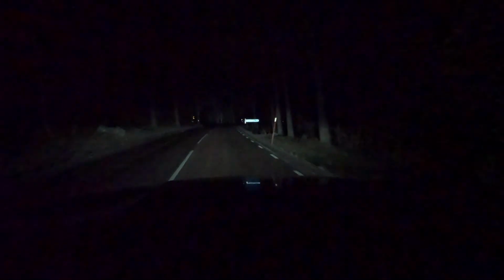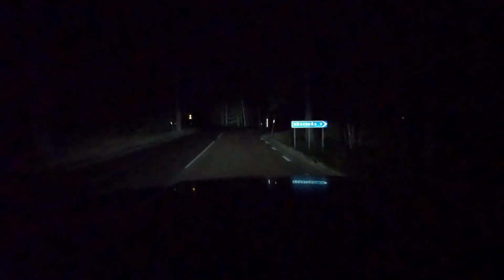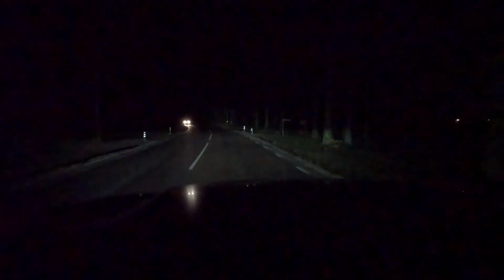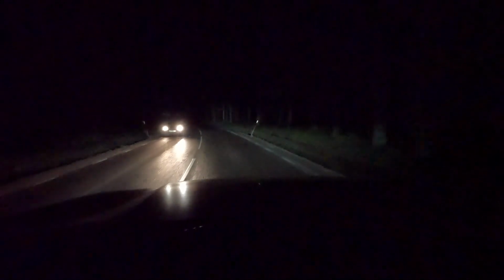Until now it starts to increase to high beam. And once again you see that it doesn't follow the road, it lights up more the wood than the road ahead of you. And now it's on full high beam and down to low beam, and then it should go to high beam again. But the difference is barely noticeable.